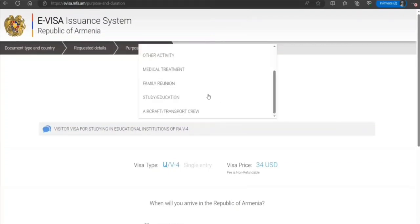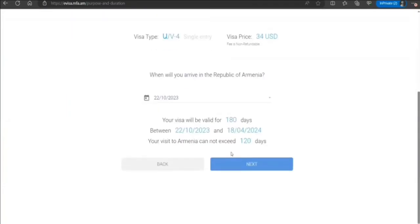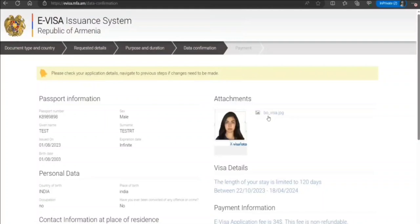Now here, if you select study or education, you have long term up to 120 days, and short term up to 21 days. The fee, you can see, varies. And then when you go to the next step, you confirm the data, and in the next you make the payment. And if it is granted, you can go there and apply for your residence permit.